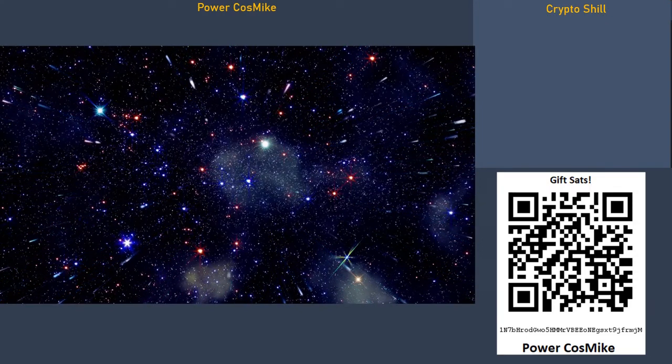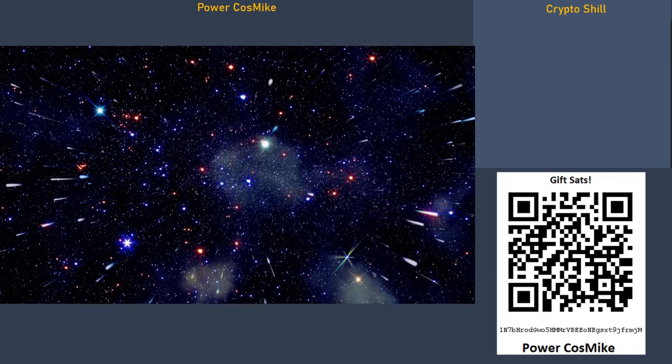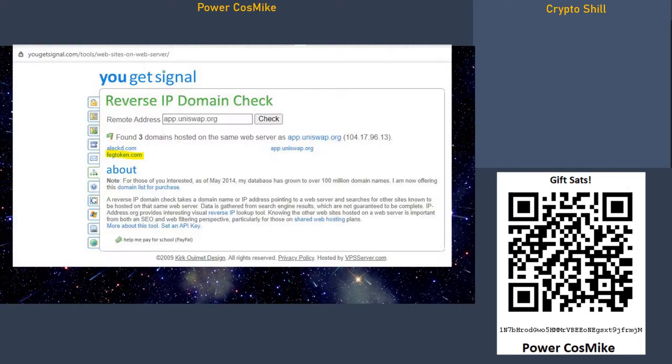Oh, this is so interesting. Well, it looks like an RFI fork or something like that, dude. It's the fact that it's the only other listed domain on their root server, so it must be partnered with them or something. I don't know. Dude, what is this that you've just found, bro? This might be a gem, bro. Yeah, it is. That's what I do.